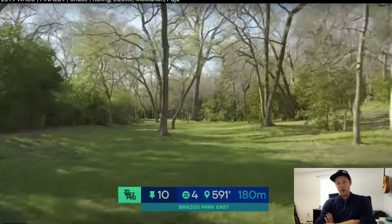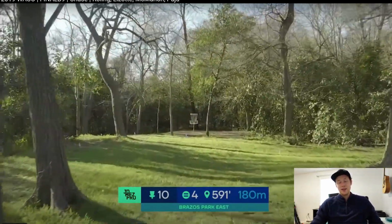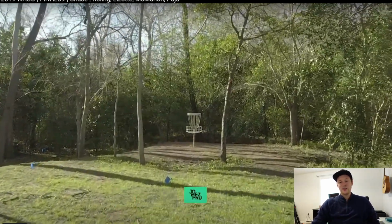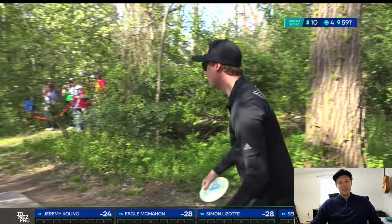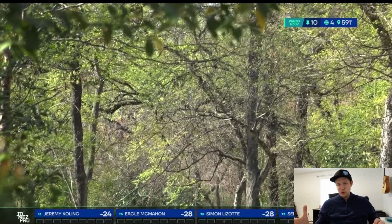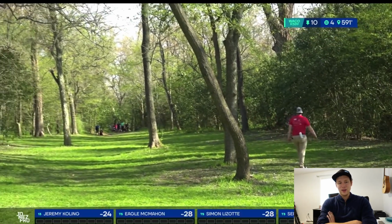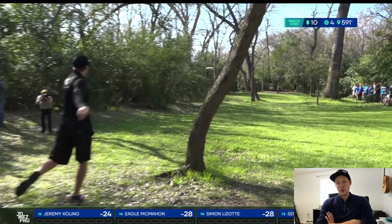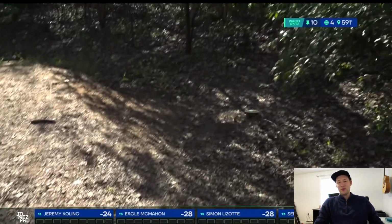We are in Waco at the Waco Charity Open, the Beast, Brazos East Park. And this is just one of the coolest par 4s, one of my favorite par 4s on tour. Every time I walk down the fairway of this hole, I just look around and I'm like, man, this is it. This is like one of the prettiest, coolest par 4s we have. There's something about being in the woods and walking through like a grass fairway that's just so appealing to me and just makes it feel like disc golf. This is disc golf, and I wish we had more courses like this, more holes that looked like this. And every time I play in Waco, I always look forward to this hole.